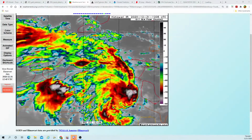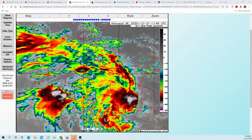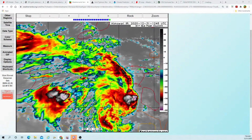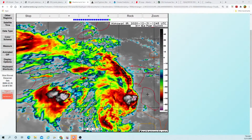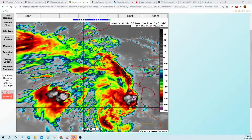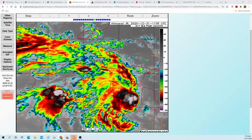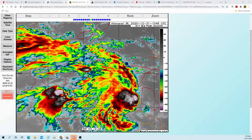These are the systems here. These are the latest, so again, you can see this system is right here, trying to blow up and go through convection. We have some convection in this region, but we're not seeing as much convection as we were before. There is still some, but it's not as powerful as it was before.